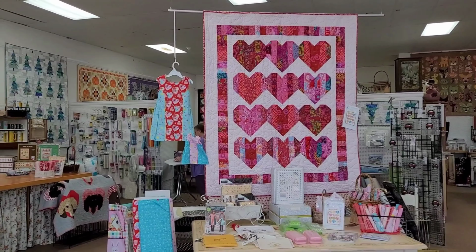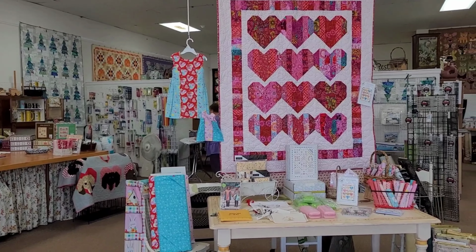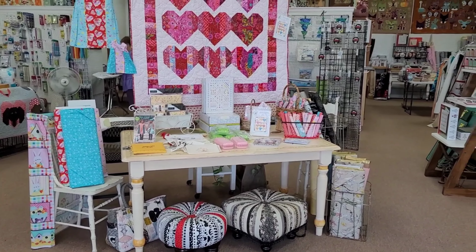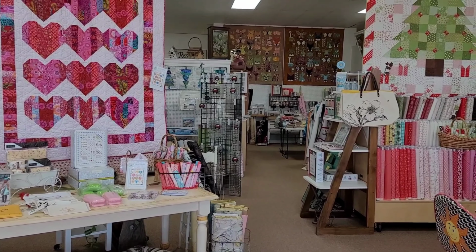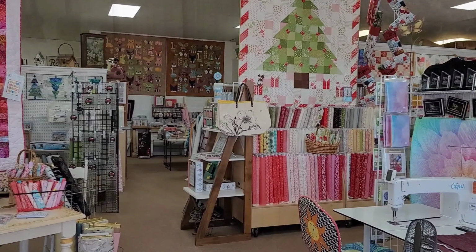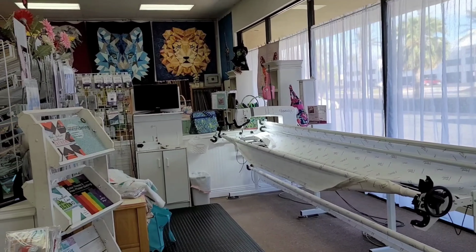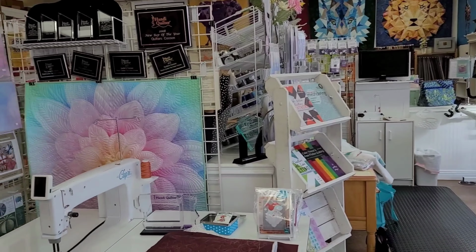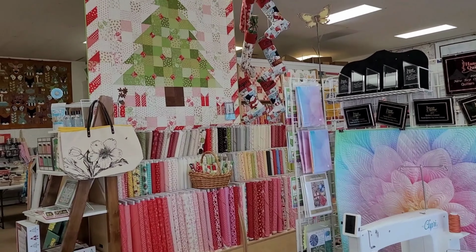So when you first walk in, you see it's huge. It feels so big and airy and light. And in the back, they were having a sew along with just a couple of ladies, but beautiful setup. Valentine's Day is coming. They have that beautiful Valentine's Day quilt there. And to the right, they have their holiday stuff. In the front, they have that big old Handi Quilter long arm machine. And then here they have another Handi Quilter mid-arm machine.